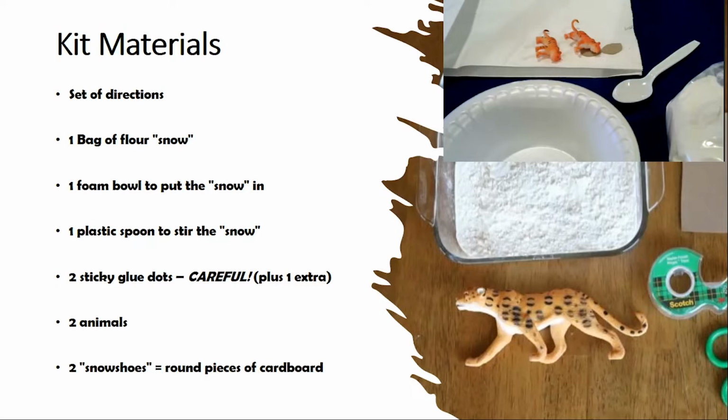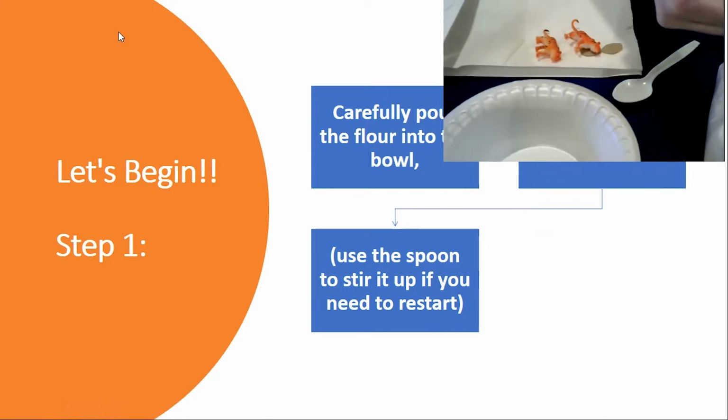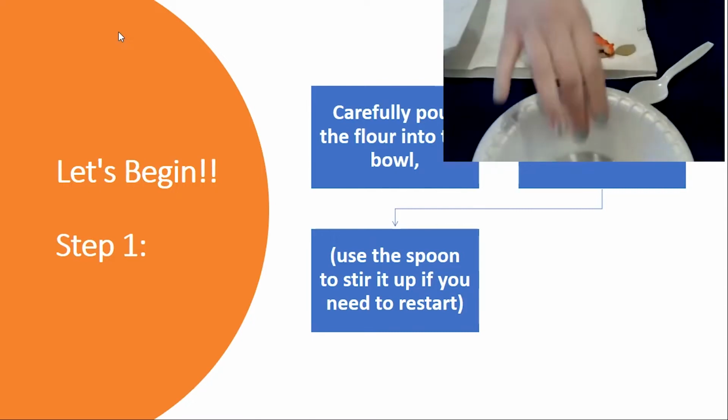Let me move this down here. All right, the first step is to carefully pour the flour into the bowl, but don't pack it down. You just don't want to make a big mess. That's why I put it carefully. All right. Move it this way a little bit.